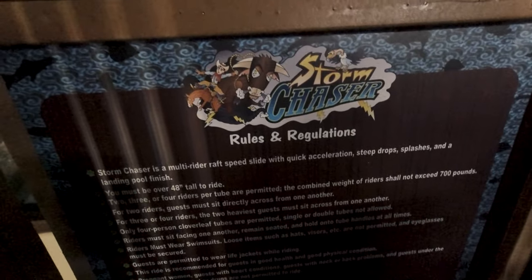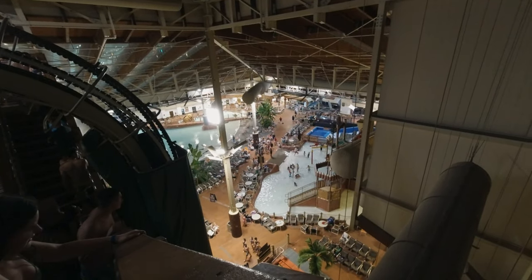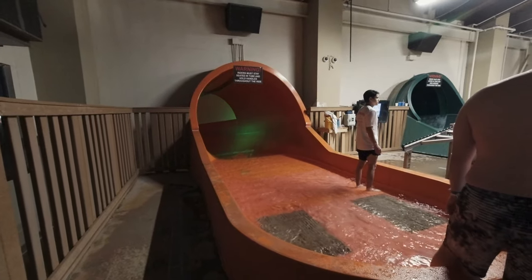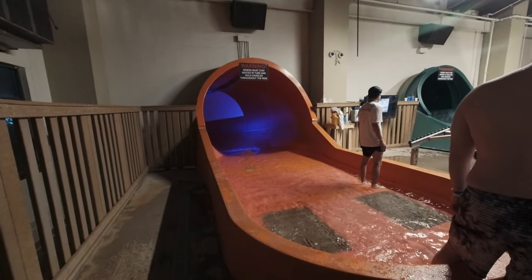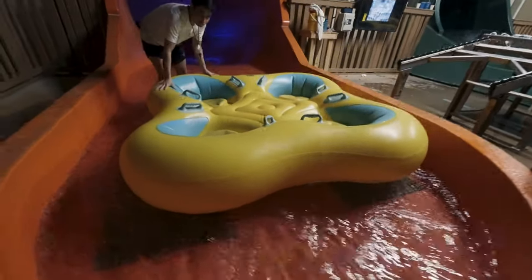All right, so this one's called the Storm Chaser. This one has some sort of lights going on inside of there. Like some sort of warp tunnel or something. Oh my god! Oh no! No, I don't want to. Where are we going? Whoa! Me either! Whoa!